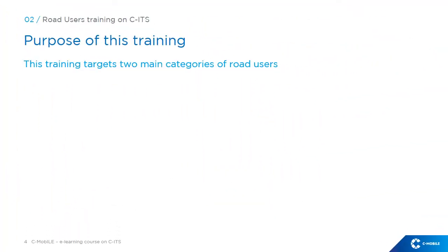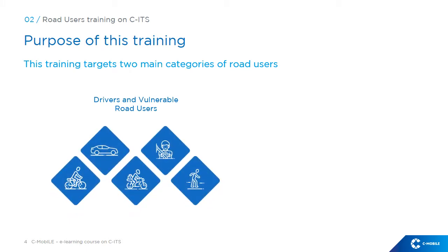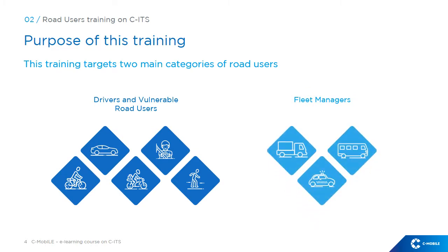This training targets two main categories of road users: drivers in general and vulnerable road users, that is to say motorcyclists, cyclists or pedestrians. Fleet managers of commercial transport, freight, logistics, delivery services, public transport and taxis. The purpose of this training is to make road users understand which are the available C-ITS services and their features, which kind of messages they would like to receive, an alert or an advice, how to interpret them correctly, and how to react accordingly and in a timely way.